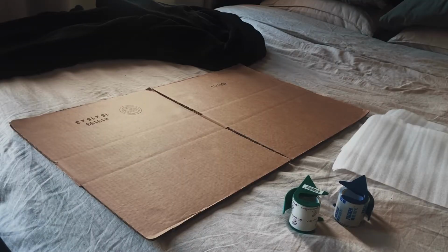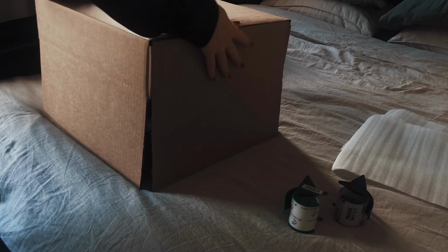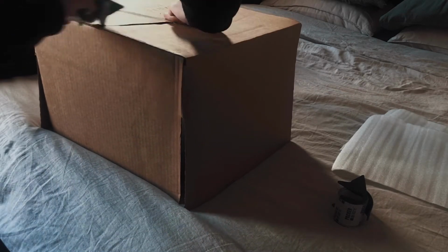I currently am not using any post office boxes, simply because I had an abundance of brown cardboard boxes in my apartment from selling artwork previously, and I just had a bunch of them to use. So I am currently just using that. You can see in the video here, I'm packaging up my item using a brown box.